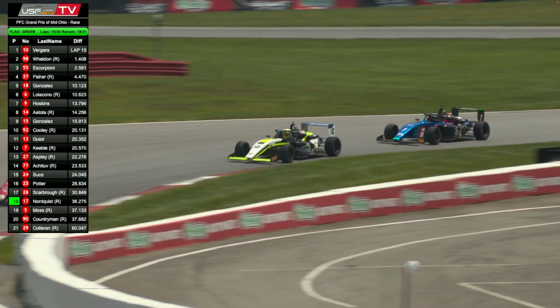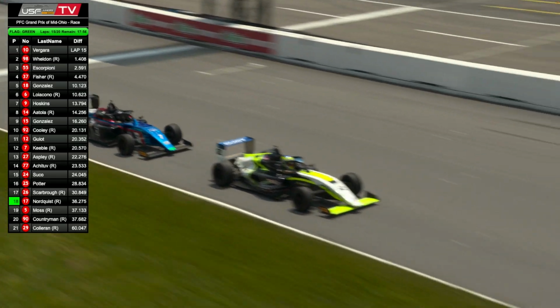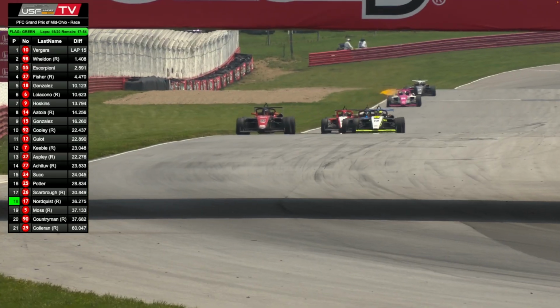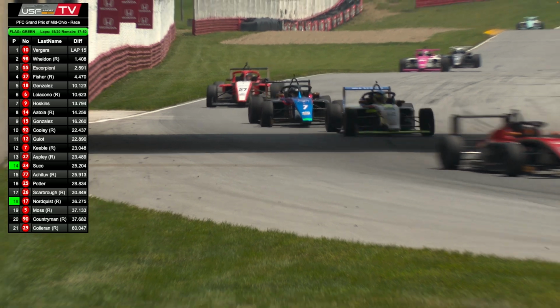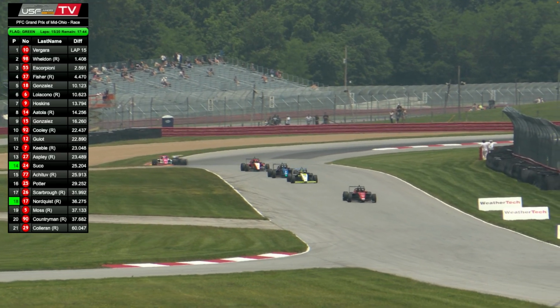Fantastic job, again, for Harley Keeble. Kind of backing out of it there. There's a veteran move of a driver who could have hung out to the outside, and you know what happens if you make a mistake there. Exactly, and Connor Aspley is now joining, making this a 4-car battle here. As these cars are battling each other, that slows them down a little bit and gives an opening to Aspley.